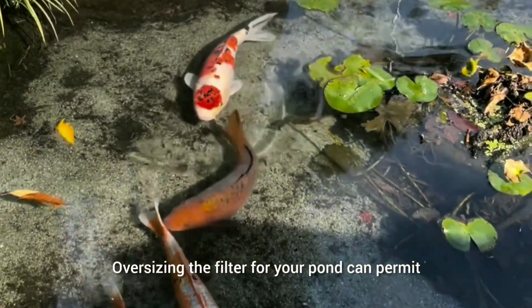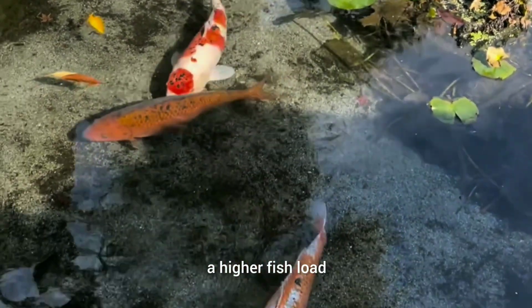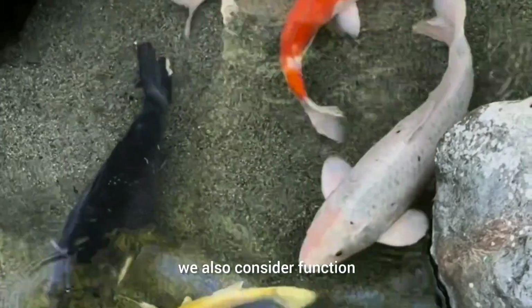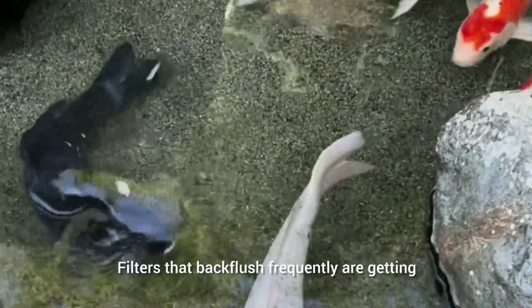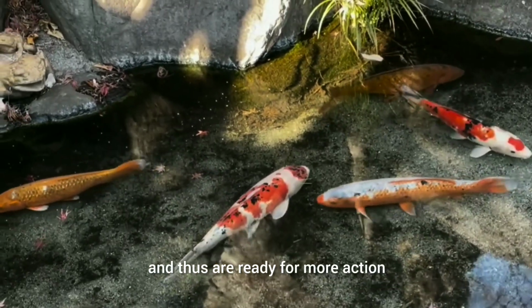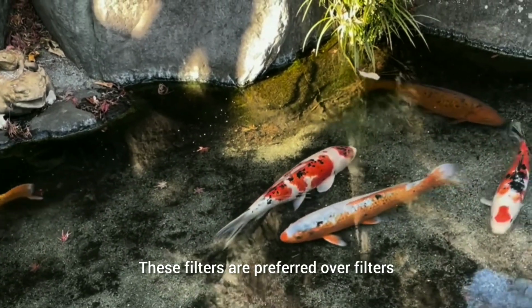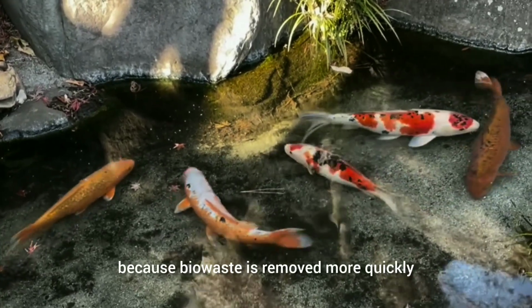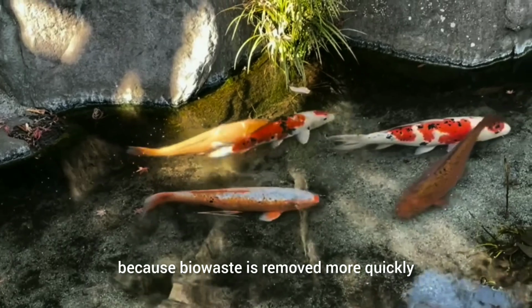Oversizing the filter for your pond can permit a higher fish load, because a larger filter system can handle more fish. Along with size, we also consider function. Filters that backflush frequently are getting cleaned more often and thus are ready for more action. These filters are preferred over filters you clean monthly or quarterly, because biowaste is removed more quickly.